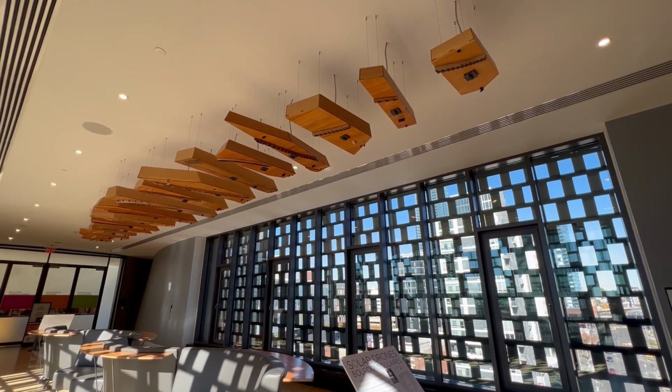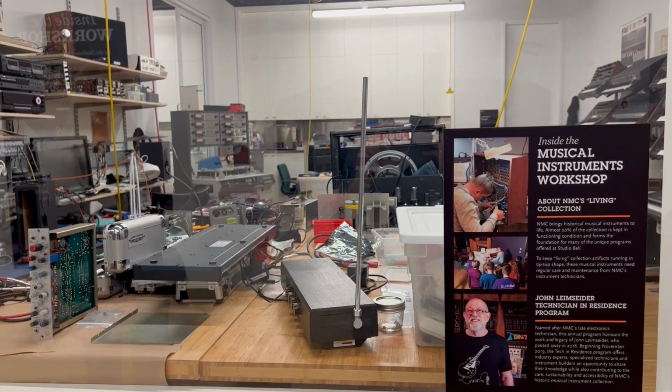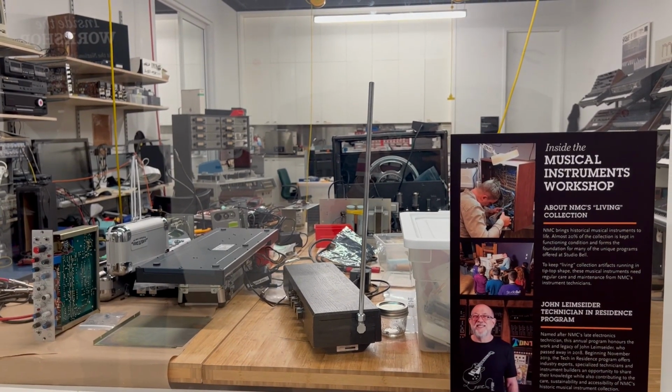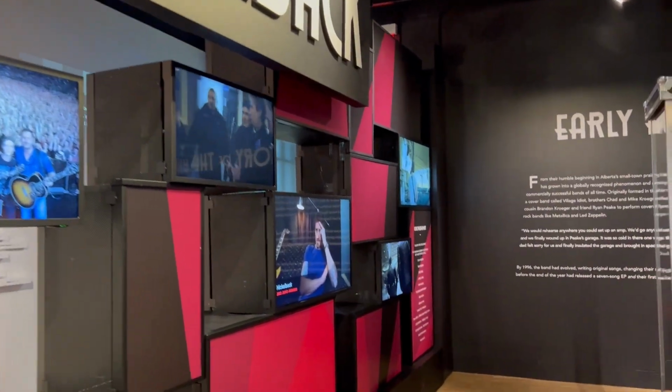I'm not exactly sure what that means, but basically the sun hits the panels and then vibrates down or something, and there's electricity, and then bzzz, and then it hums. That's the best explanation I can give for this. Otherwise, just pause the video and read this placard. And look, a window into a workshop, my favorite thing. And a Nickelback exhibit, since they're new to the Hall of Fame.